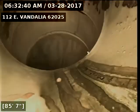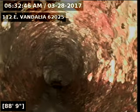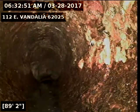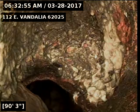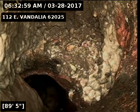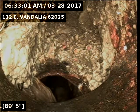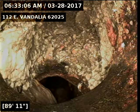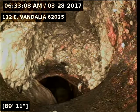Right here is where we're starting to drop down into the stack before we go out of the building. Right here is the cast iron as we get ready to leave. Right here it looks like the sewer line may have fallen apart. You see some grease buildup right here, but the top of the next section of pipe is actually towards the bottom of the line that we're in.